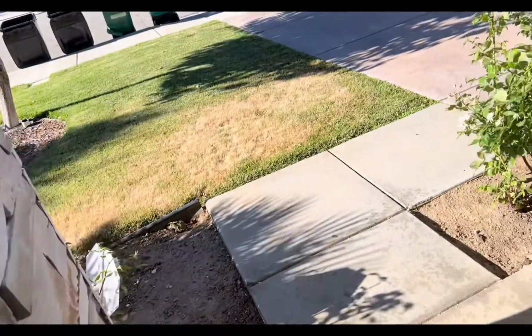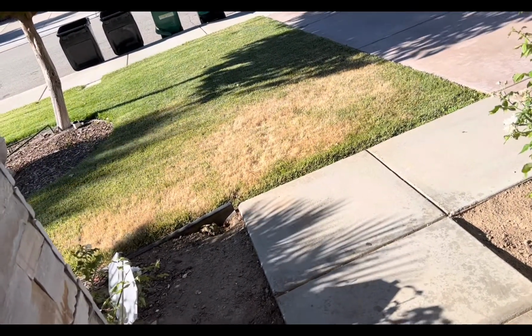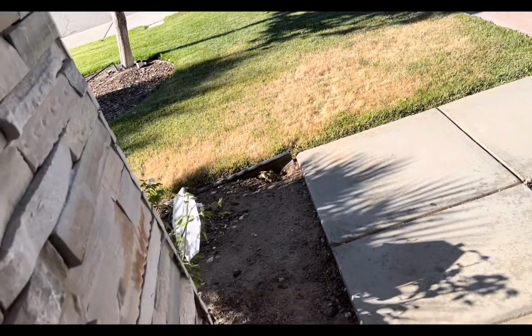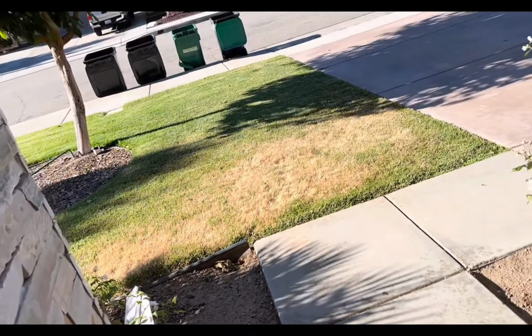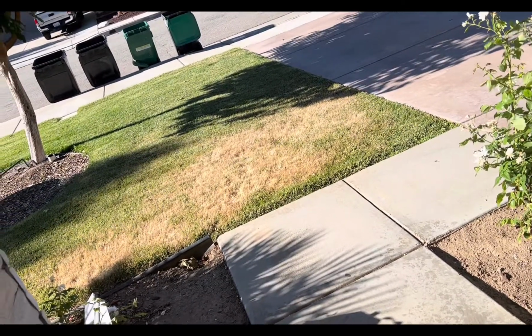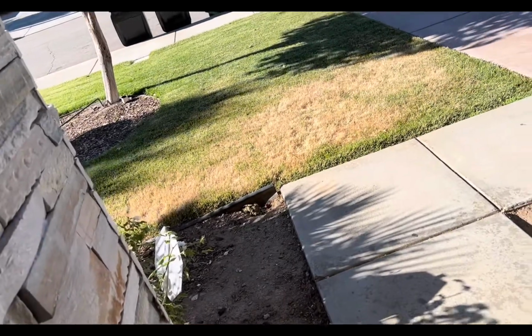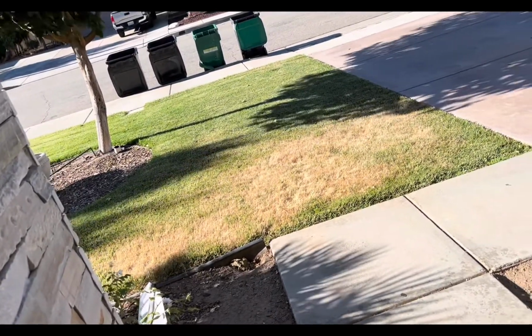But look, you see my grass though? We're in a water drought. I don't know if y'all are too, but out here they send us messages every week saying don't use water and stuff. We only can use it once a week, but look how it's making my grass. Oh my God.